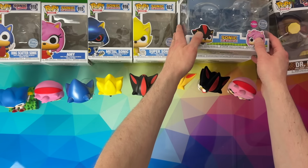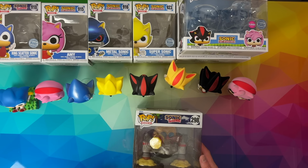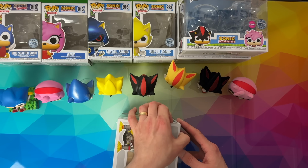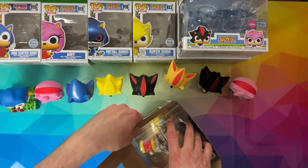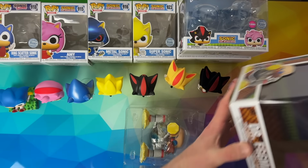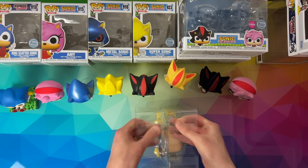There we go. Put that there, and we're going to have a quick look at this big, bad Dr. Eggman figure. Really cool, huge figure. Right, so let's have a quick check of the Eggman figure next.